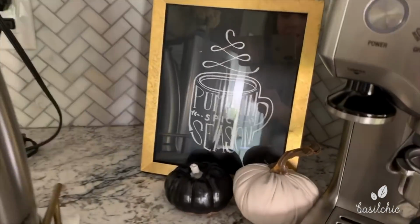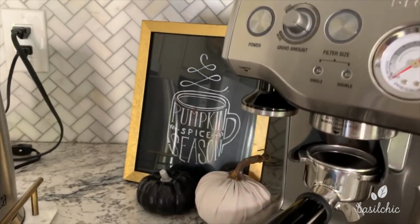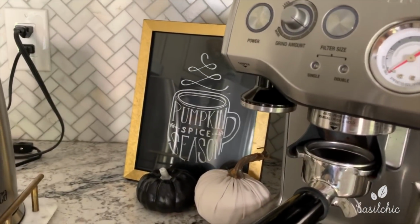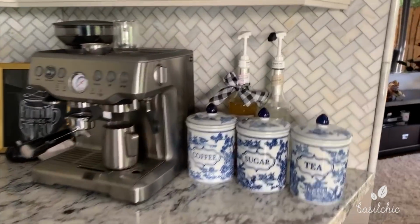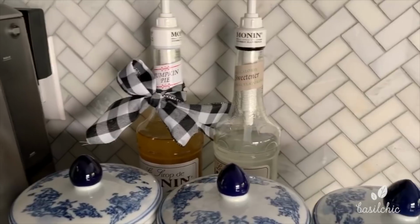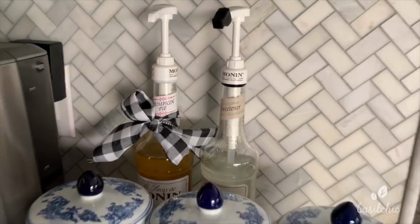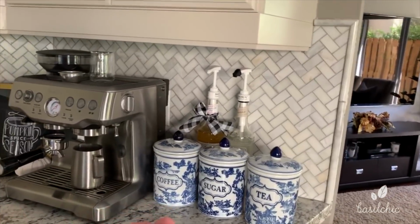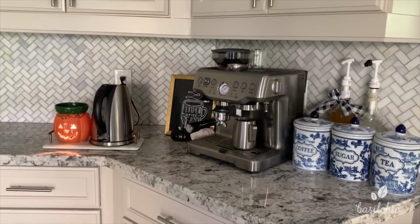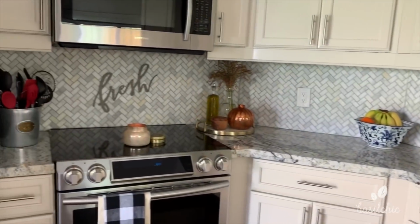And then another, yes, hello guys, you can see me. And then another printable. This is my fourth fall printable, pumpkin spice season. I think it goes great with the coffee bar right here. And I just had a little leftover piece of Basilchic ribbon, so I tied this on the pumpkin pie coffee flavoring, so I was having fun with that. And of course you have more of the blue and white, so this really is the whole entire theme of the house put together in one spot.